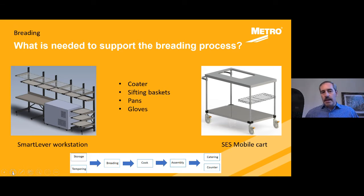Some of the things that I typically see are listed there in the middle of the page, but every chain is going to have a type of coater that they use. So obviously you're going to have cases of coater that you need to store around this area. Also, you're going to have some type of sifting basket, pans, gloves, and each chain will have some other things that you'll have to find a home for, but it is important that they stay in that area.